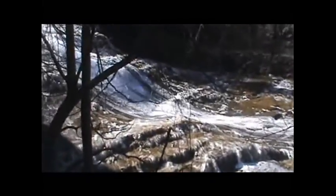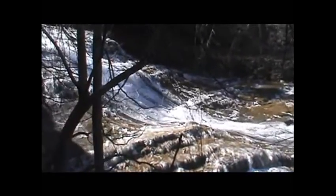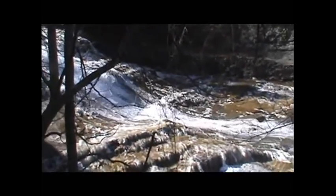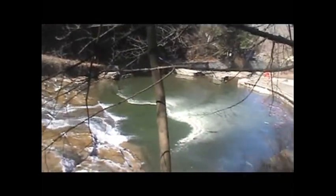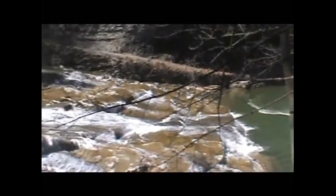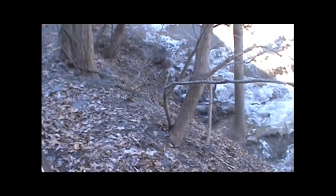Okay, we're at Buttermilk Falls. I'm gonna try and film some of this awesome ice for you. I think the ice is so pretty, the way it forms here.